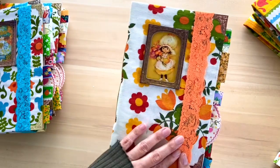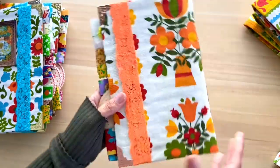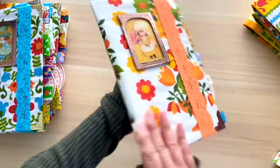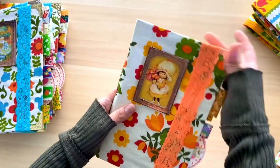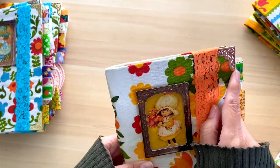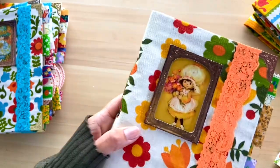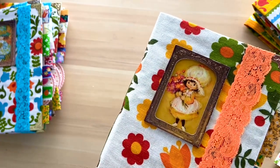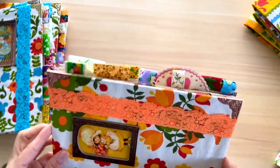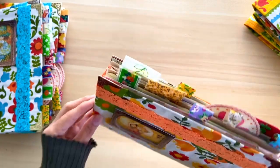This one is an orange tone, orange and yellow. And again, it's a different fabric. Really pretty though. I love those big retro 70s flowers. This is that rose gold, the journal corners I was telling you about. And that's a really sweet picture. She almost resembles Strawberry Shortcake to me, but it's not. Just a little vintage girl holding flowers.